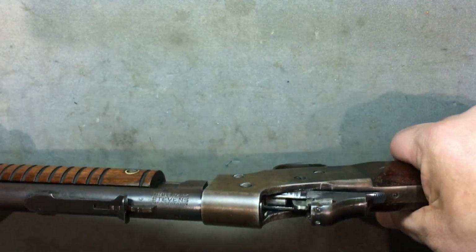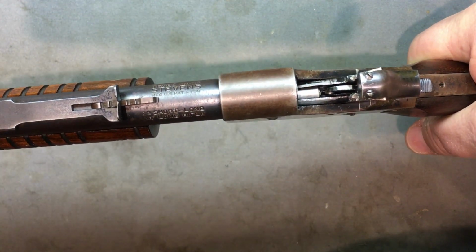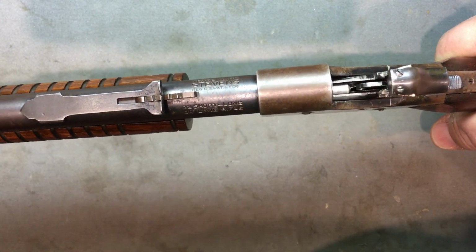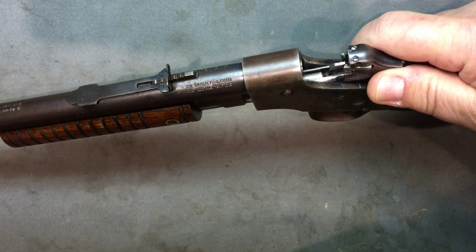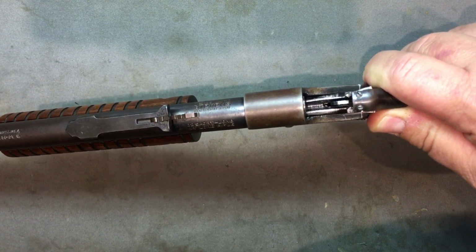This was before that. And again, like most, you see there's the follower right there. I can move the magazine tube out. Oh, look at that. It pulls the whole thing if you go to move the magazine tube out without releasing it. But you can see the follower landing right in there.